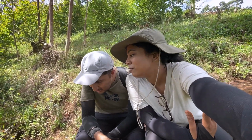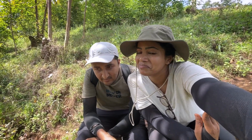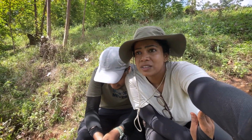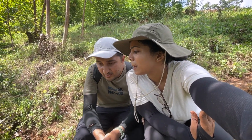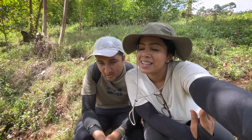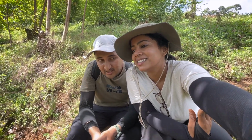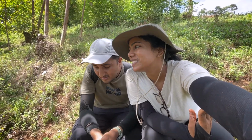But at least now we don't have backpacks. We just have a small bag, but we have no water. Whatever we had got over yesterday, and I don't think any shop here sells bottled water. And we're being a bit careful because in Kabale there's typhoid. In Bunyonyi it's not there, but we don't want to take a chance. If Johnson was with us, it would have been a lot easier, but we forgot his phone at the campsite, so he had to go back. Otherwise, he would have been with us full time.